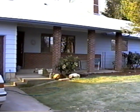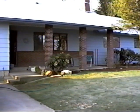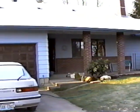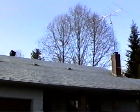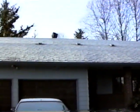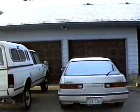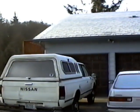Yeah, Grecian columns there. I'm not sure if that's Ionic or Doric, I think they're some kind of bric-a-brac. Here's the rotating antenna, brings in two fuzzy channels. And the two-car garage and two cars. Corner of the house. Remember, taller fir trees.